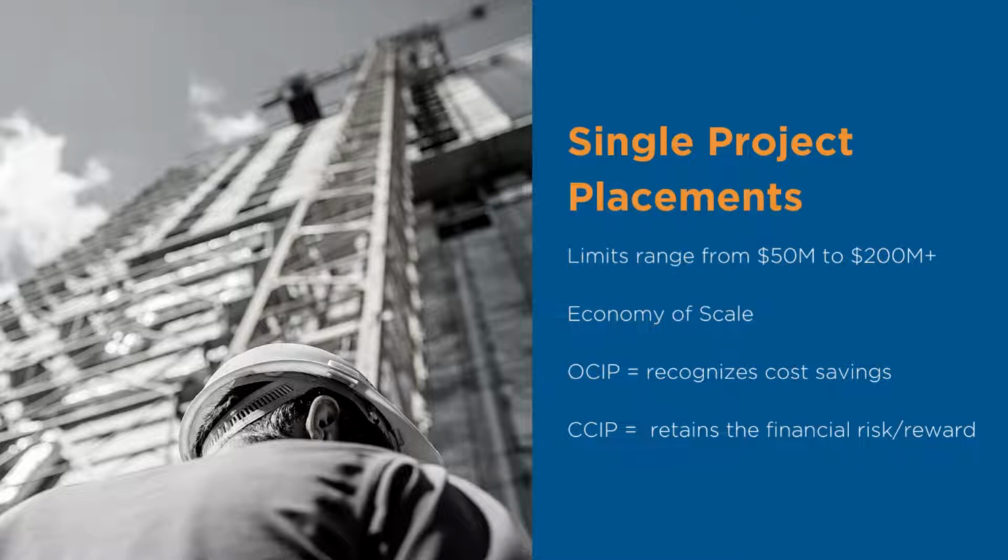This is due to the economy of scale present in large projects. Carriers will competitively rate these projects as they will yield higher premiums. If the program is placed as an OCIP, the owner recognizes any cost savings or overrun at program close. As you may guess, if placed as a CCIP, the general contractor retains the financial risk reward.